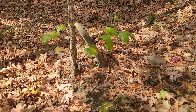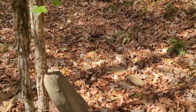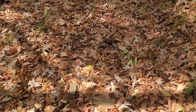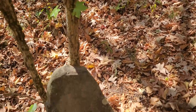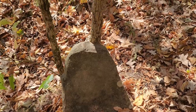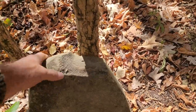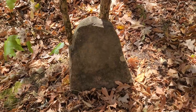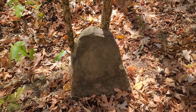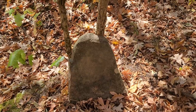This is what she saw from the roof. I can get up there. And it just looks like a flat rock. There's no writing in it. Do you see? It looks like a headstone. From the road, it did look like a headstone.